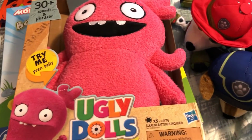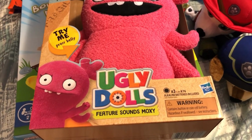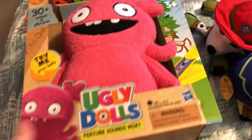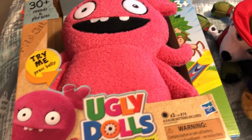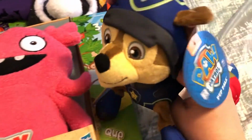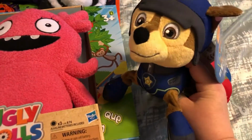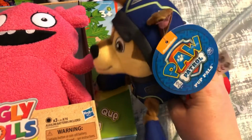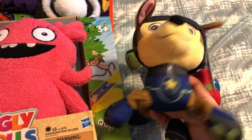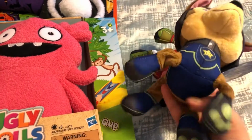If you guys watch my hauls, you know there's always crazy finds at my Dollarama. So I grabbed this. And then recently, if you watch my hauls, you would have seen I hauled these Paw Patrols. These are the guys that are retailing for about $15. I think they're $14.99 at Walmart. And recently Dollarama had them for $4, and I did not pick up Chase or Marshall.